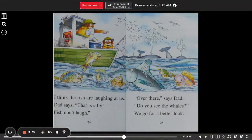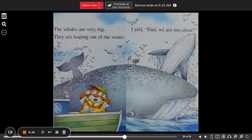I think the fish are laughing at us. Dad says, that's silly. Fish don't laugh. I think they're laughing at him too. What do you think? Over there, says Dad. Do you see the whales? We go for a better look.